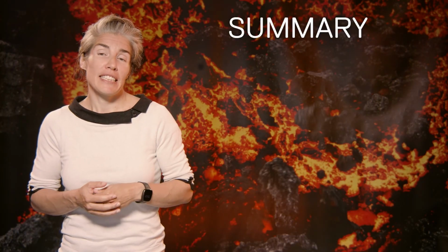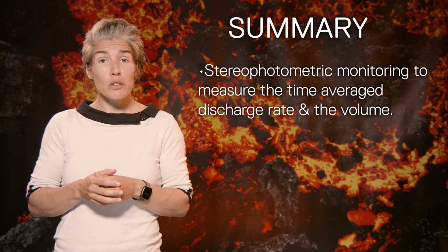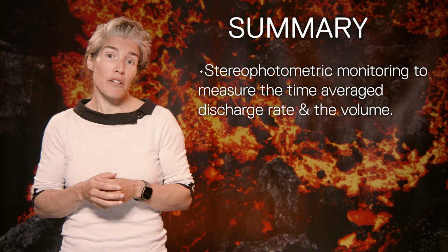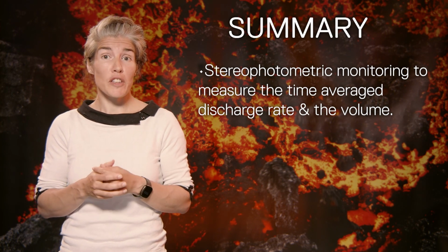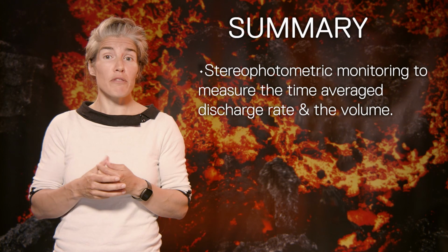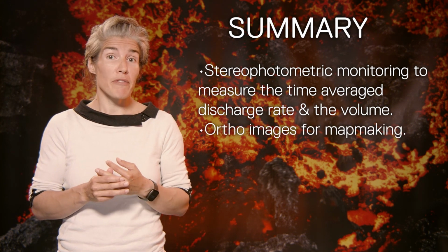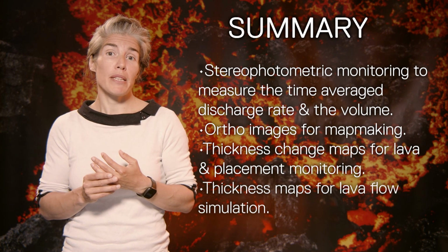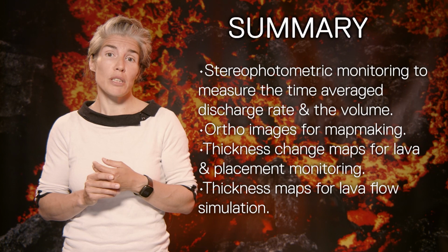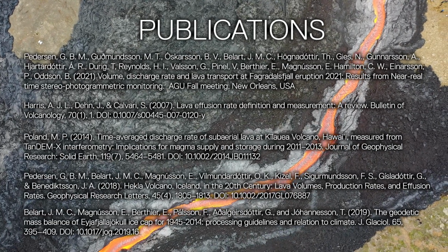So to summarize, in this video you have seen how we use stereo-photogrammetric monitoring to measure the time average discharge rate and the volume of the eruption at Fagradalsfjall volcano. We have also used the derived products: ortho images for map making, the thickness change map for lava emplacement monitoring, and the thickness maps themselves in lava flow simulation. If you want to learn more about this, you can check out this list of references.